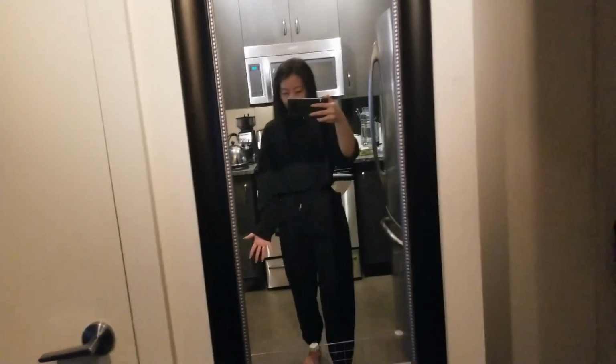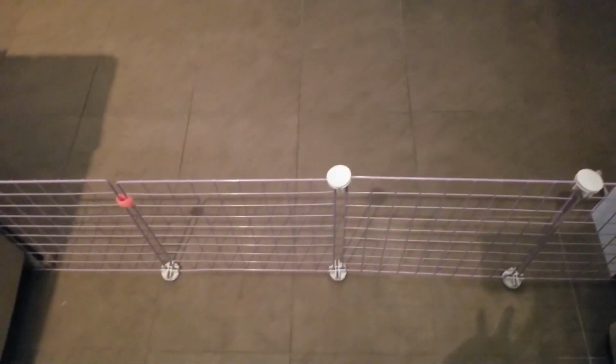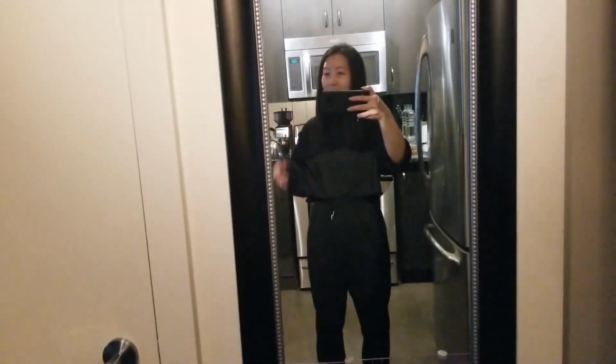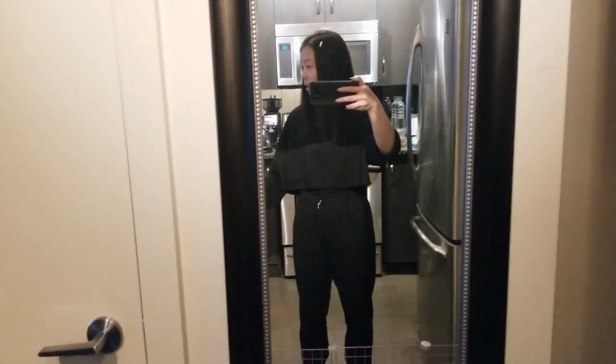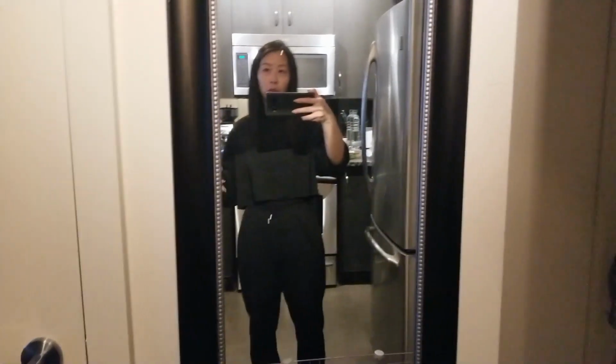So we decided to put up this grate so she can't come into the kitchen anymore, and it's been so nice because sometimes when I'm cooking she'll stand right behind me, and if I don't see her and I'm moving around really quickly, I'm afraid I'll kick her. I've never actually kicked her, but she'll jump away or make a little noise, so it freaks me out to almost kick her.